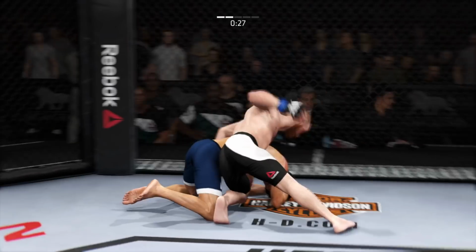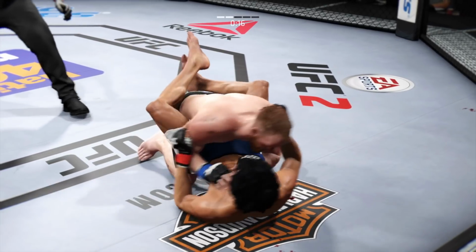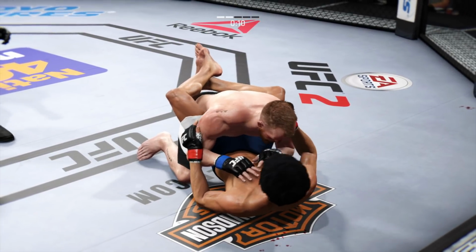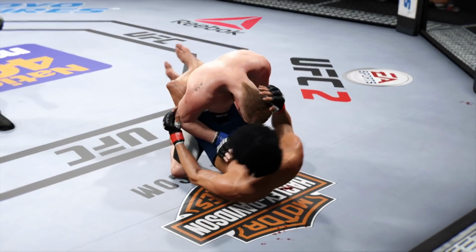First takedown of the fight. He's in guard here. And he lands the punch. Big punch from the bottom. That'll do it for round number two.